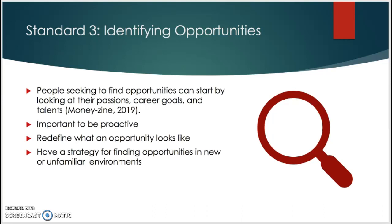Sometimes opportunities can be seen as hardships or difficulties. Instead of saying, "Well, this bad thing happened to me," you can say, "Okay, how can I learn from this? What knowledge can I gain from this, and what new people can I meet, and what new opportunities are open for me when I have to find a solution to this problem?" And having strategies to find new opportunities in unfamiliar environments.